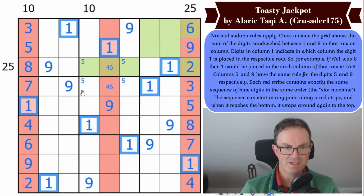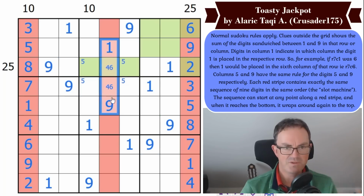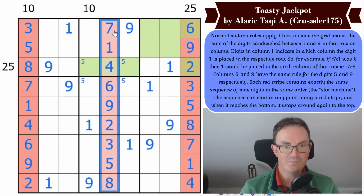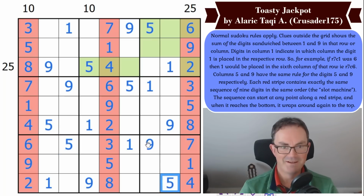I feel like I must have done, and all the 9s. Yes, and presumably now I can just fill this in because this is a slot machine. So we've got to go 4, 6, 2, 3, 5, 8, 7. And now I can use these to fill in all the 5s. So 5 is going to be in column 7. 5 is in column 4, so that does the 5s there. 5 is here. 5 is here. And 5 is there.